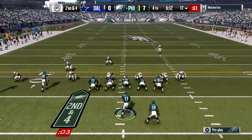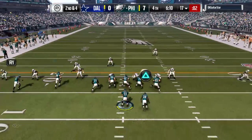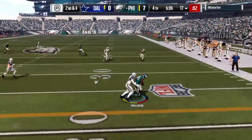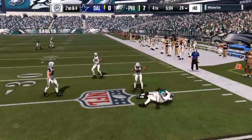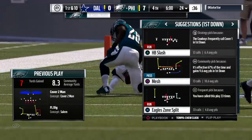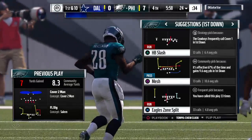Play clock winding down. On second down, here's Wentz. A dump off to Smallwood. And he'll go down just shy of the 25 at the 24-yard line. It's a 7-yard gain there, and it's good enough to move the chains.